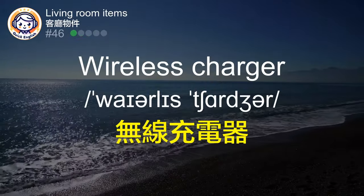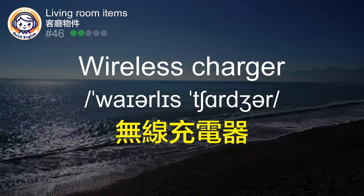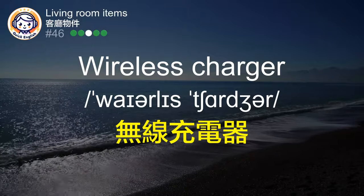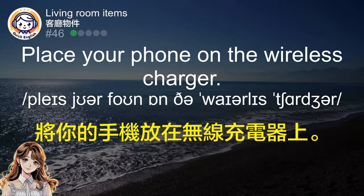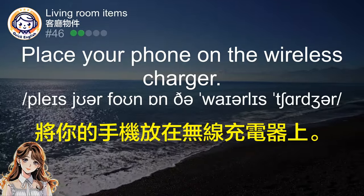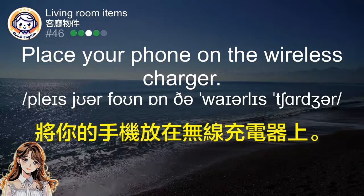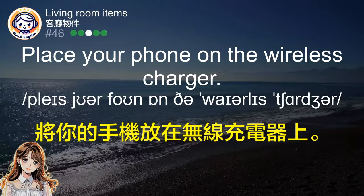Wireless charger. Place your phone on the wireless charger.